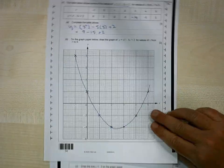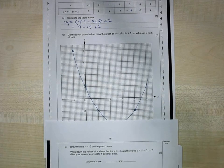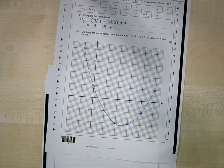Okay, then they usually make us do something with it. So what's it asking us to do next? Draw the line y equals negative 3 on the graph paper. So y equals negative 3.